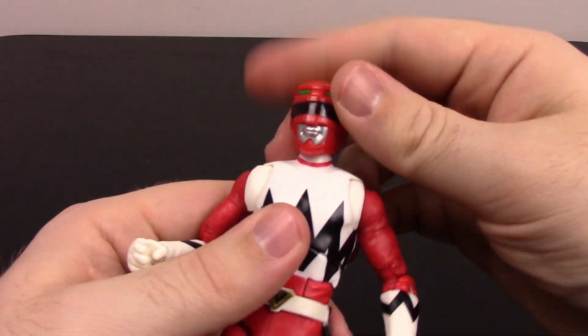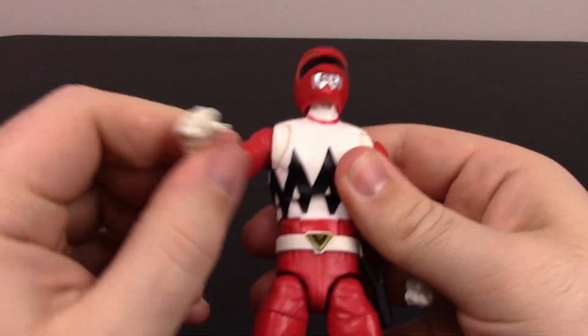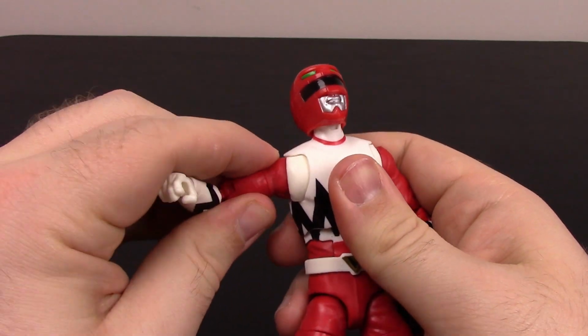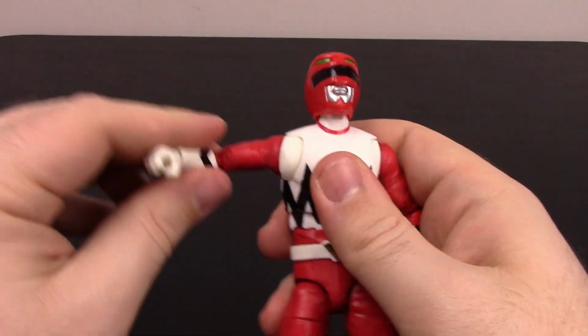As usual for him, of course the head can twist around, so we get some good movement on the head. It does have a butterfly joint at the shoulders, and the shoulder can move up, and you kind of have to push it down a little, as usual with shoulders, to get a bit more range of movement. Otherwise it would just go up about there and kind of stops you.